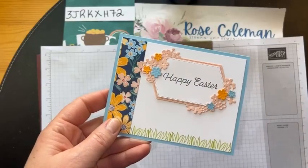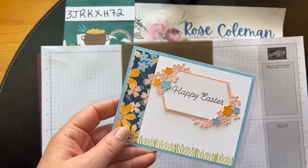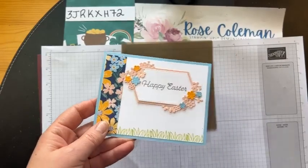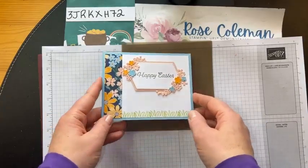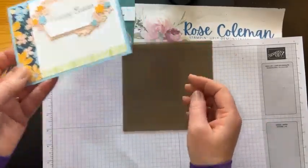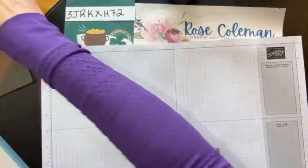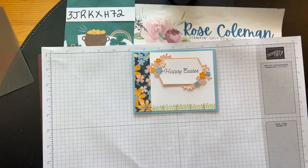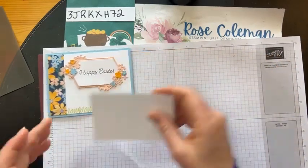Sorry, I'm missing your comments, but I will come back. Thank you, Kelly, thank you so much. The die set is called Sentimental Park dies. Okay, so these are so pretty, and I can't wait to use this with black and Mango Melody, my favorite color combo. Love, love, love it.